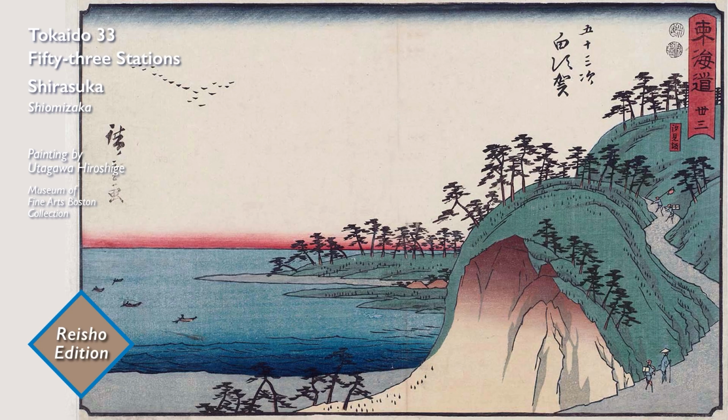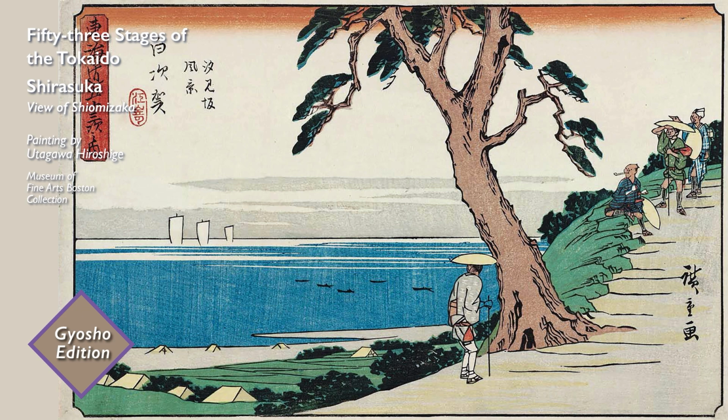The reissue edition also depicts Shiomizaka, emphasizing the landscape with mountains relentlessly highlighted. Moreover, neither then nor now has there been any location along this stretch of the Tokaido featuring cliffs as steep as depicted in the painting. The Gyosho edition is also Shiomizaka, but it makes travelers who enjoy leisurely scenery happy. However, on the Tokaido's Shiomizaka, there was no spot this open where you could see the sea.